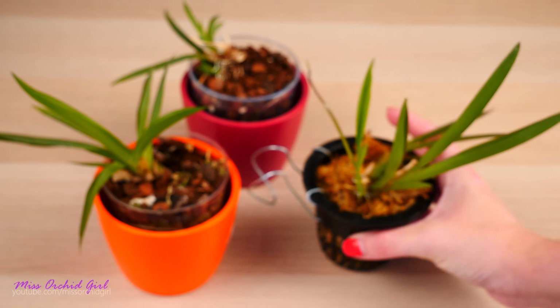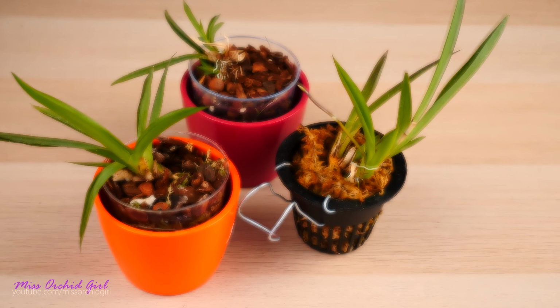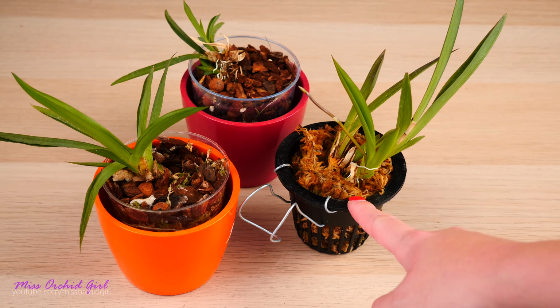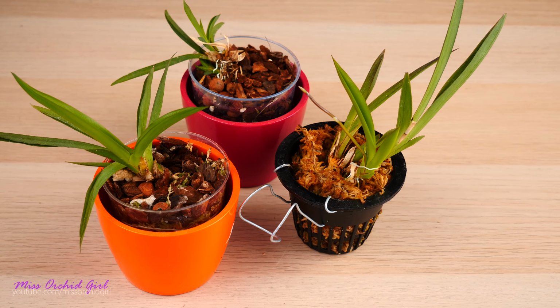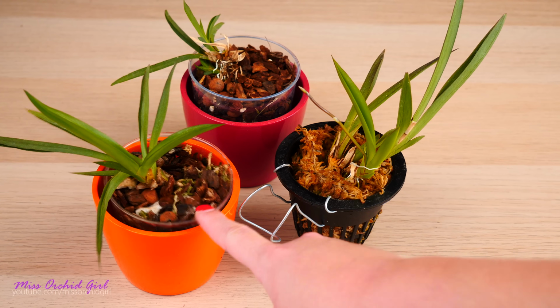However, I am thinking that when this medium will go bad, and I'm referring to the sphagnum moss, I might consider actually potting them normally, because I do have an easier life with them potted. Growth-wise, they do perform exactly the same. The only difference between them is the frequency of watering. These guys, I water them every 2 days or so, maybe 3 days in the good days, and these guys maybe every 5 days or so.